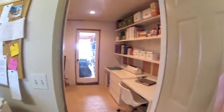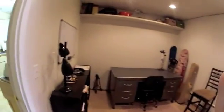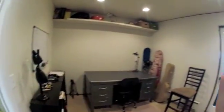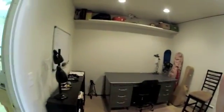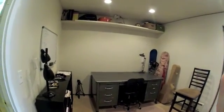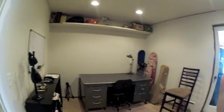Then off the kitchen, we got the office, which used to be the garage. The garage went from this wall all the way forward. There was actually a little storage room here that we just moved the wall out and put in a different door. Put in a little space heater. Once Paisley came along, I got kicked out of there, so yeah, moved into here.